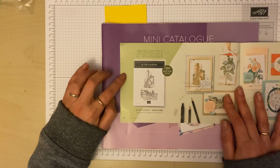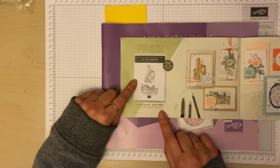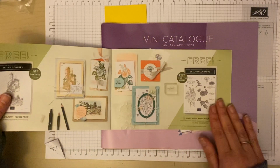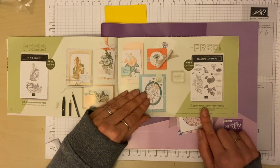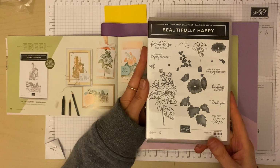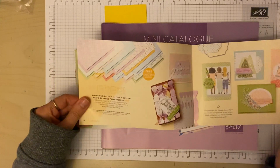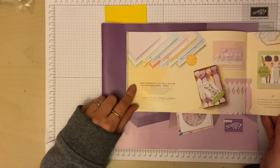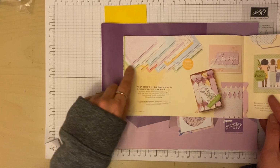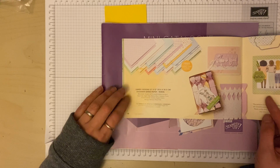Then we have In the Country, which is a lovely line drawing of a little mill, and then you've got a little walkway. Then we have the Beautifully Happy, which I have got. Just grab that for you. So that's the stamp set for Beautifully Happy. Then we have some Dandy Designs 12 by 12 papers, which are all pastel colours from our Subtles collection. And there's lots of papers in that.